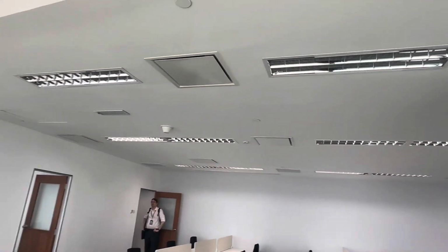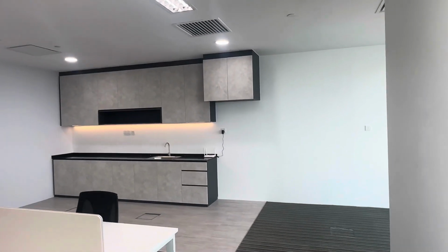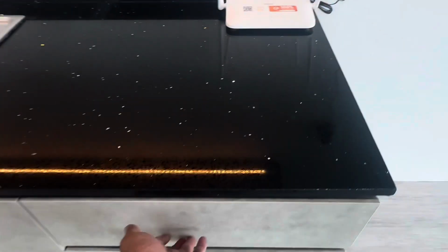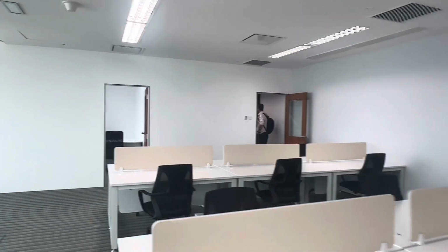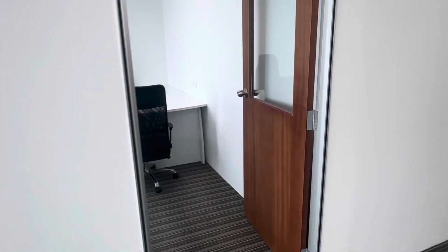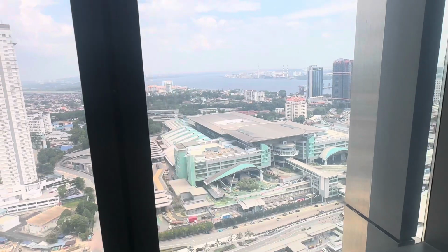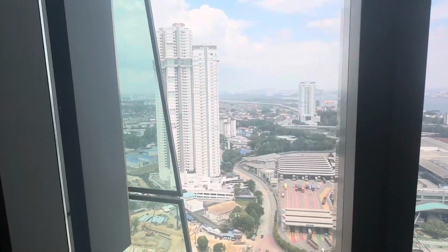So the lightings, and we have the pantry area, right? So nice. Okay. And go the aircons. This is the room for the manager. So from this window, you can see same things. You can see the Singapore from this side, right?